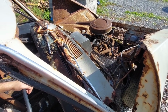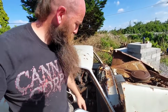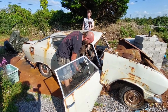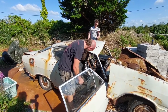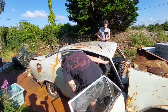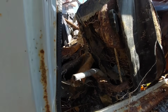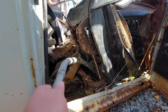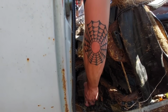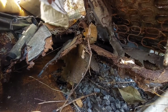Mighty. Right, let's take some of this absolute filth out of the car and we can see what we're working with. Maybe she'll come up a bit in the middle if we take out some crap. I don't know if this seat is attached to the floor or not. It's the carpet that's keeping it on. Look, that's what's left of the floor of the car. It's completely gone.